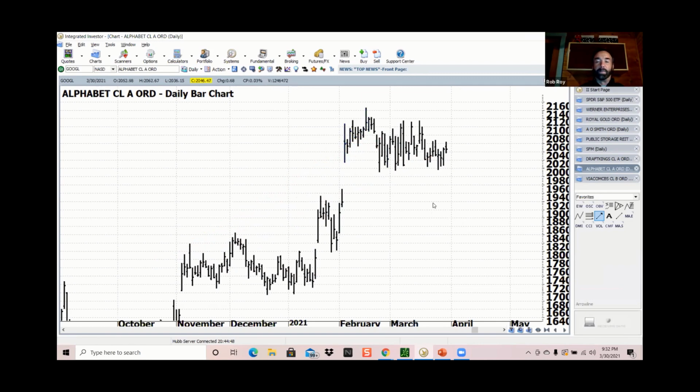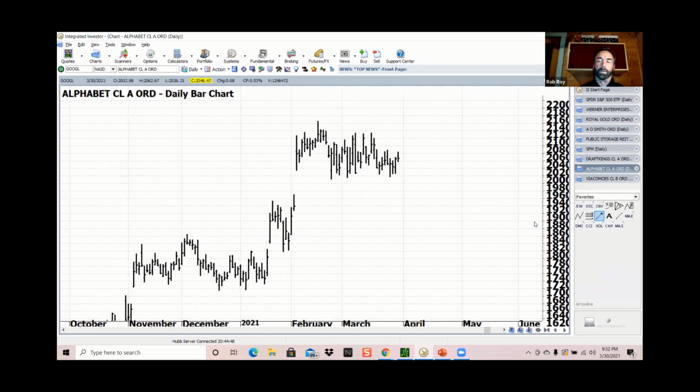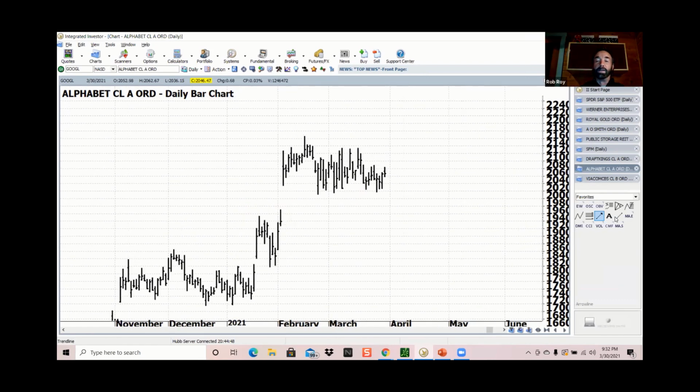This time, my preference would have been a little less intraday volatility, but again, we're dealing with a $2,000 stock. So do you draw your triangle this way, connecting that bottom low from when we gapped up?